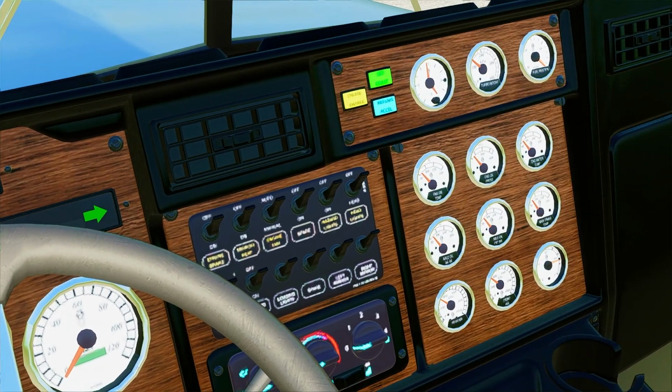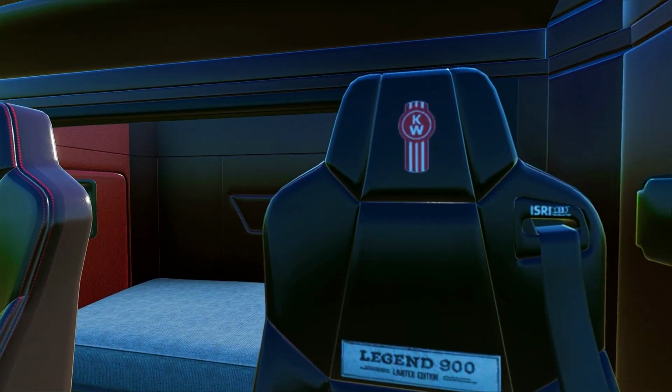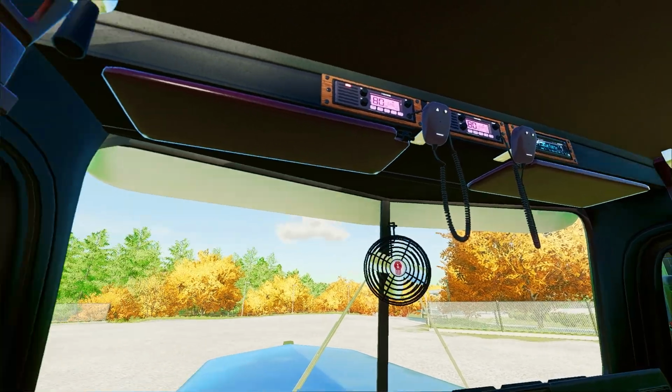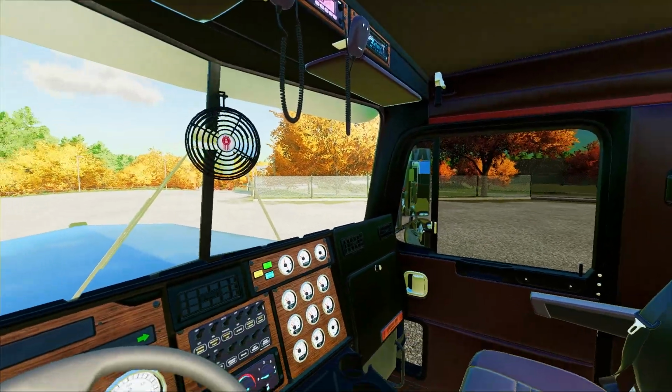You got the turn indicator there, some switching panels, dual seats, the Legend seats. Check these things out. They actually are very comfortable. We've got actually dual CBs. So that's nice to have. We can have two different channels at the same time. We got a nice little radio player. Pretty much it for the front.